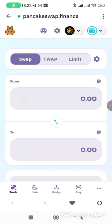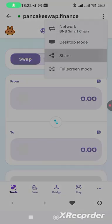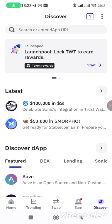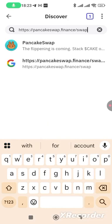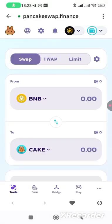So when you have your tokenization link, you should do the same by simply going to the dApp section, and then assuming that this is the tokenization link, you paste it. And once you paste it, you search it and it will load. And once it loads, you connect your wallet and do whatever you want to do. Tokenize any amount you want to tokenize.